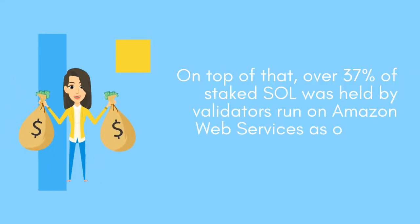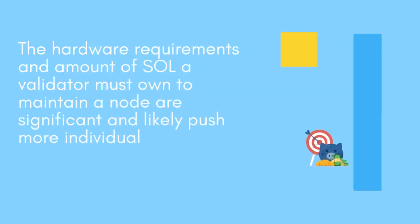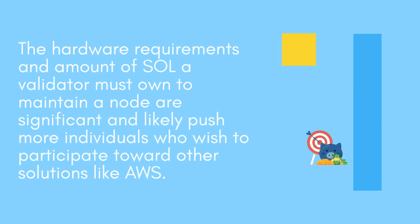On top of that, over 37% of staked SOL was held by validators run on Amazon Web Services as of September 2021. The hardware requirements and amount of SOL a validator must own to maintain a node are significant and likely push more individuals who wish to participate toward other solutions like AWS.